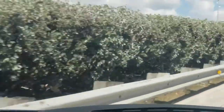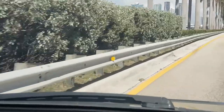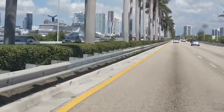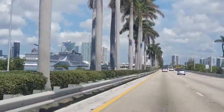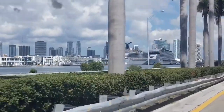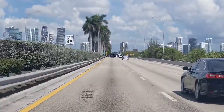These hedges caught our eye. Those are pineapple guava lining the highway. That is crazy. You know, you recognize them almost immediately. Not the ones on that side, but the ones in the middle. So they're just kind of growing out there for decoration.